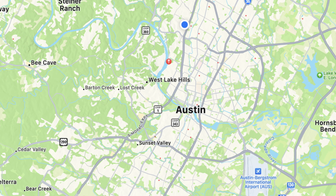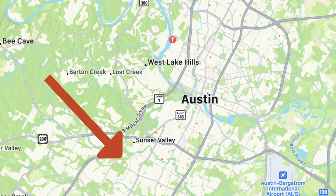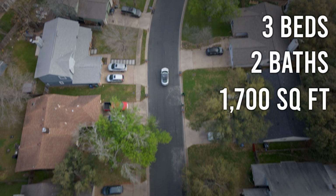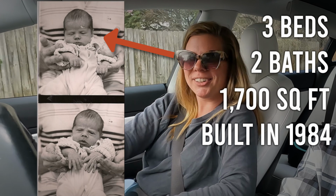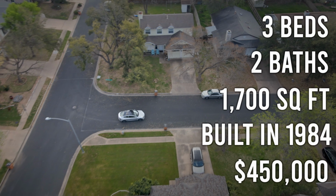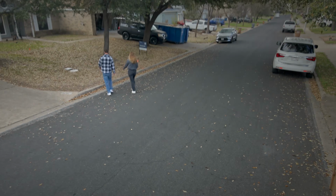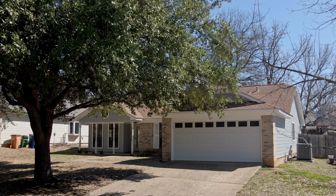This house is in a great neighborhood. Yep, just south of downtown. Let's talk about the stats on it. It's a 3-2, about 1,700 square feet, built in the very best year, 1984. Oh, what a great year. And the purchase price is $450,000, which sounds like a lot, but it's a steal for this area. Yeah, it's got great curb appeal. I'm excited to get inside and show Michael.